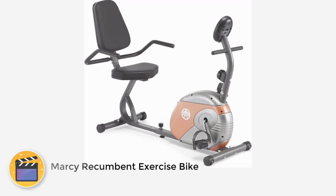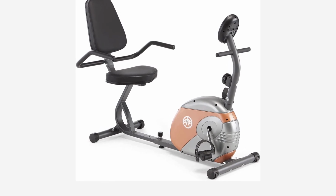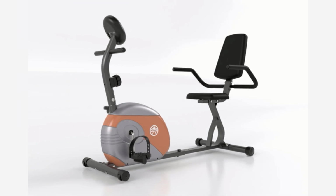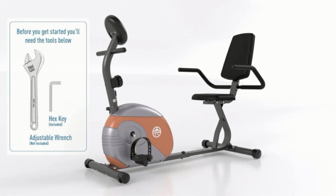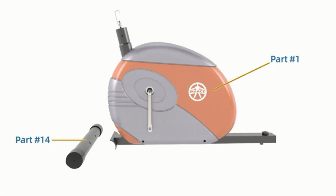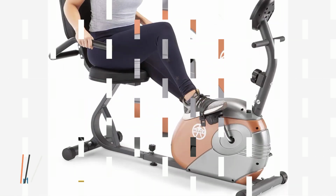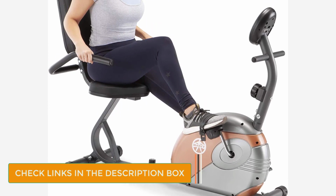Number 1. Marcy Recumbent Exercise Bike. The best recumbent exercise bike for seniors comes from Marcy, a brand you'll become familiar with through this post. This excellent recumbent bike has a step-through design to help seniors position themselves with minimal tripping hazards, as well as a bright LCD screen that's actually visible. While the screen is still pretty far away from the rider, it's effective and useful.